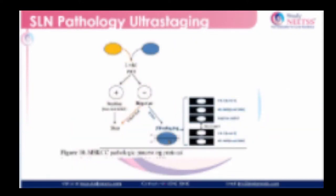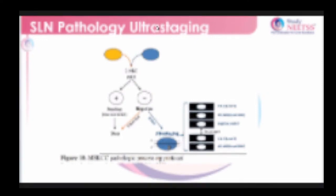This is sentinel lymph node pathology ultrastaging. So first, the sentinel lymph nodes are examined by hematoxylin and eosin stain. So in case it is positive, then no need to go any further because you already know that the sentinel node is positive and you have got a positive node. So that makes your staging upgraded. So what does positive lymph node mean? What is the endometrial staging that you will assign in case the sentinel nodes are positive? 3C. Very good. Good. Yes.